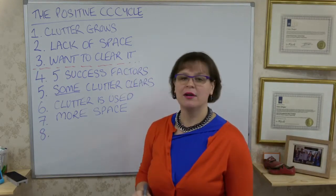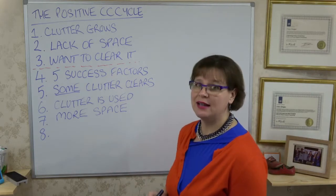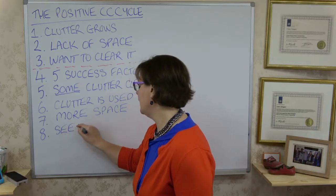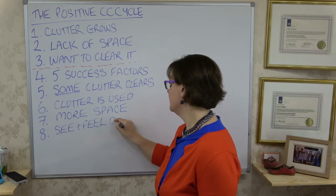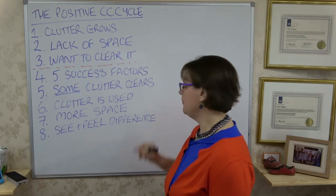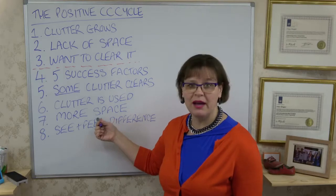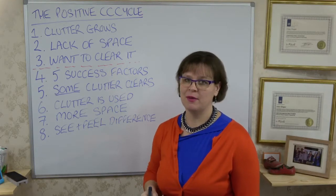The 8th step, as a result of having more space, is that we can see and feel a difference. See and feel a difference. Okay. And we see and feel a difference very, very simply because we have more space, because some clutter has come off the conveyor belt.